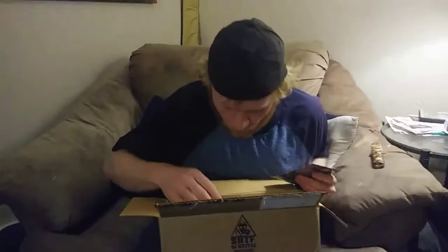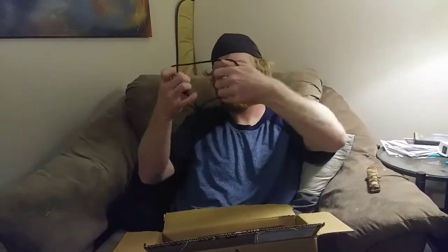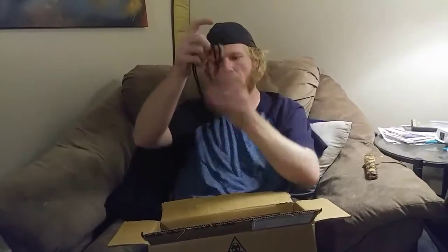The next item in the box retails for $7. It's a fire starter necklace. I assume that this is it. Let's go ahead and just dig right into here. Oh, that's pretty neat. I don't know if that's gonna fit my neck. That's pretty small. So you can just extend that down to there, like that. Like a little pendant, almost.